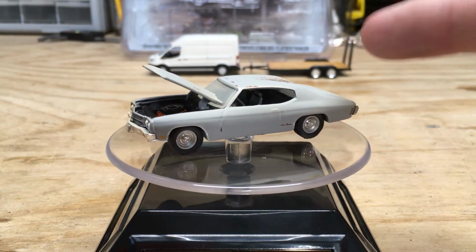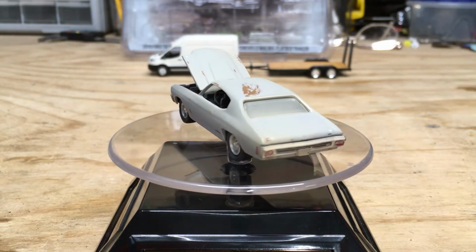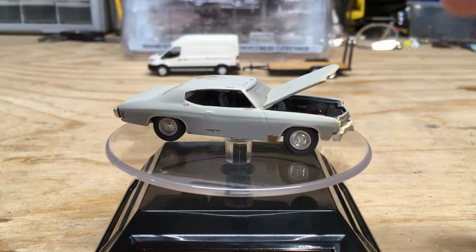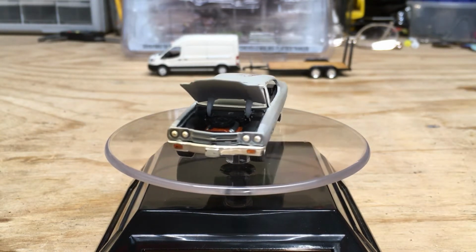And this car, I would honestly put this in an old barn or a shed on one of my 1/64 scale displays. And, you know, I think it would even fit a junkyard environment. But this is definitely something that looks just like an old barn find.